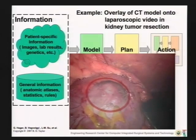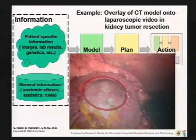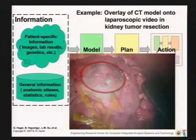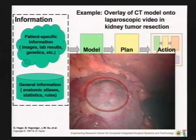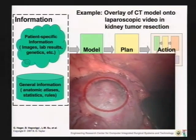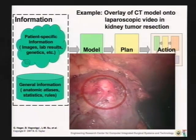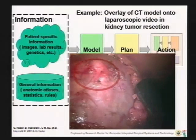Just to give an example of the information, this is primarily the work of Greg Hager and Balish, I can never pronounce his last name, where what they did, this again is a laparoscopic partial nephrectomy. Here you have the kidney tumor. Here's the surface of the kidney. From stereo video, they registered stereo video to a prior CT model of the kidney and are tracking it in real time.